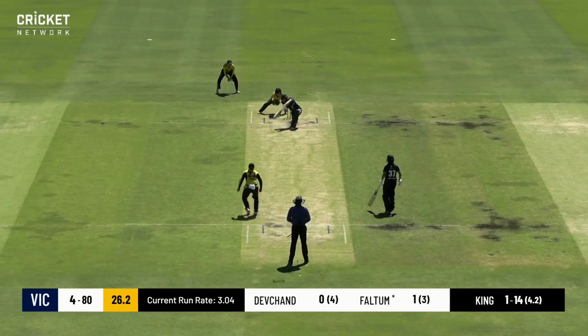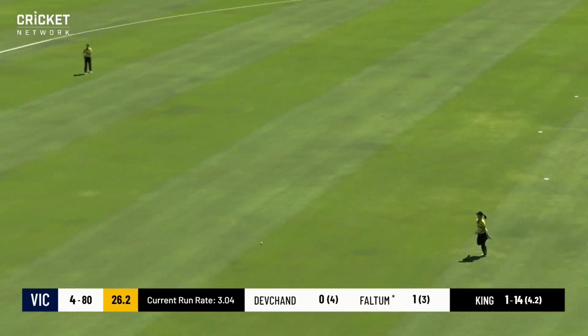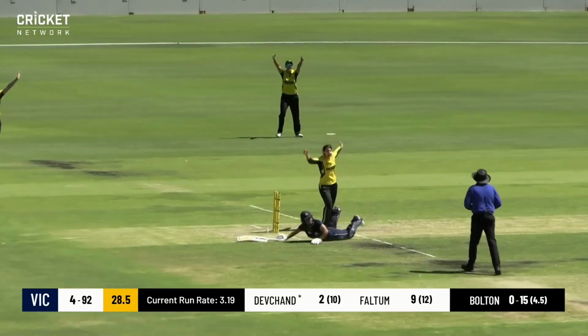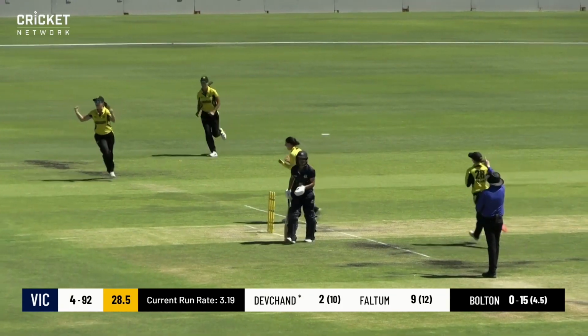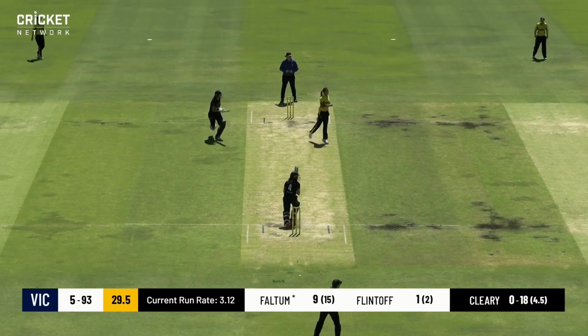Fielders back on the leg side. Driven. Lovely shot. That's in the gap. That's wide of mid-off. Past cover. Driven up to mid-off. Alana King quick onto the ball. Direct hit. Out. Outstanding fielding. Alana King. Last ball of the 30th over.